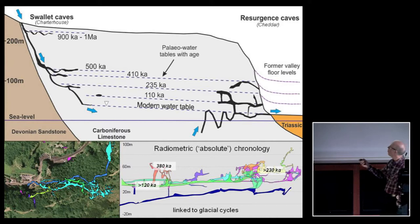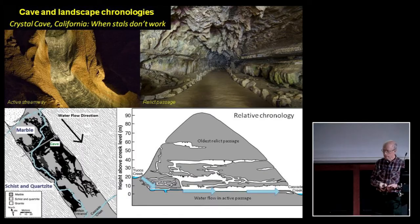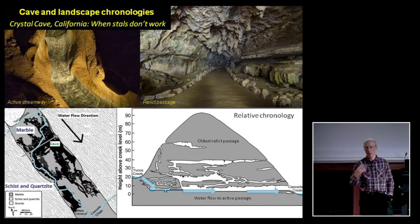You can work out where was the paleo water table in the past, 110, 235, and so on and so forth. And it gets a bit kind of shaky up the top because most of the stal dating can't really get back that far, and it goes back about 500,000 years. Okay, but as I said, stals don't always work. Unless you go to uranium lead dating, you can't really get much back further than about 500,000 years.